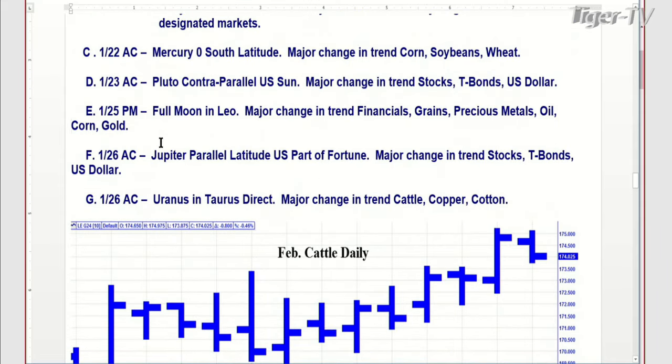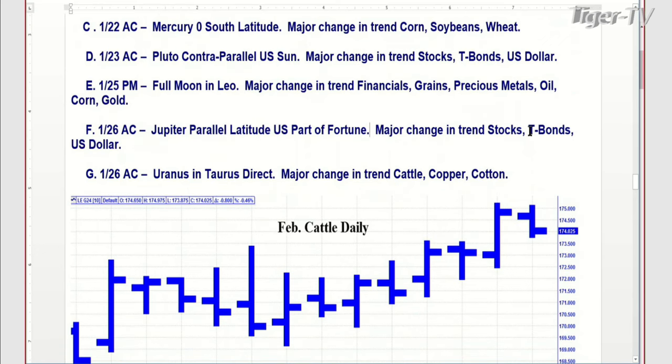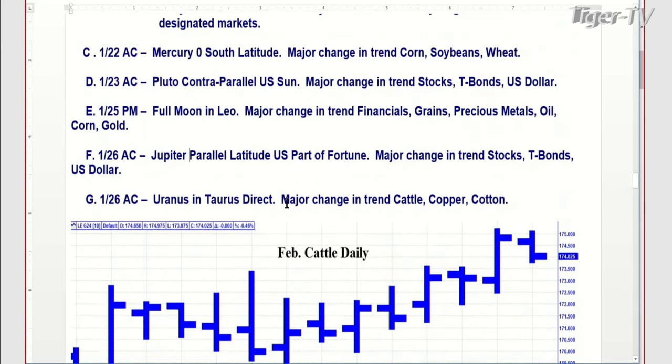Then the night of the 26th, we have Jupiter parallel latitude of the U.S. part of fortune, major change in trend, stocks, T-bonds, U.S. dollar, that's Jupiter to the U.S. chart. And then the night of the 26th, we have Uranus turning direct, that's the opposite of retrograde, and we want to be watching cattle, copper, and cotton.